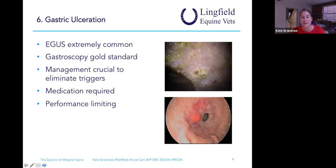So I think some of Nikki's suggestions about using straw, which obviously is a very low calorie dense forage source, can be really useful, but obviously not in entirety and with the advice of your vet. But feeding a small chaff-based meal before riding, making sure horses have access to water, adding oil into feed. There's lots and lots of things we can do, but they won't treat ulcers if you've got them.